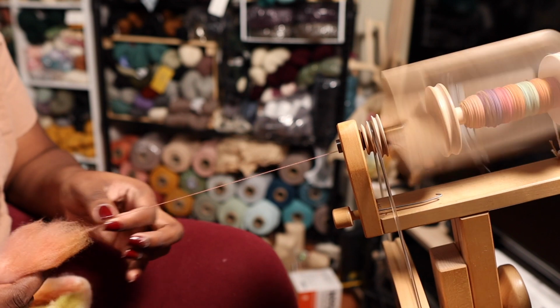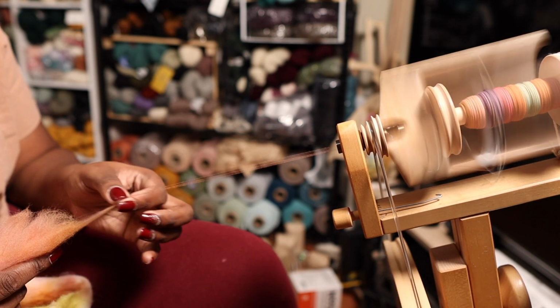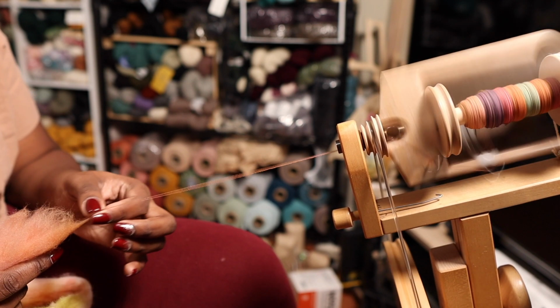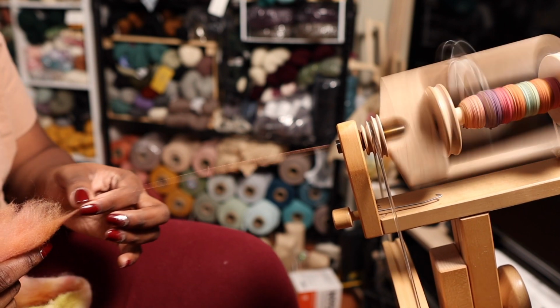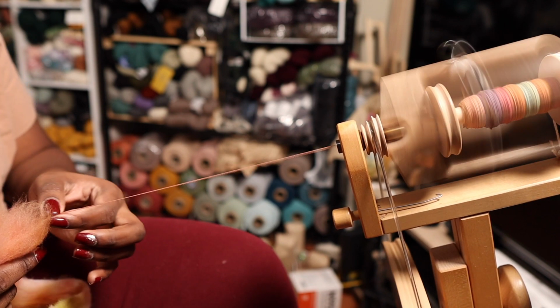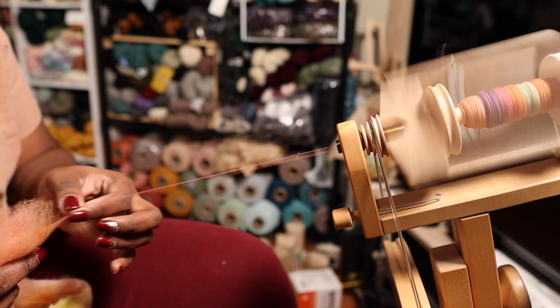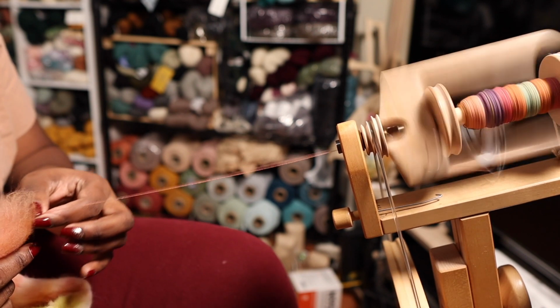It is very finicky for tension. It's a very different kind of tension wheel. With a lot of the other spinning wheels, like my Lendrum, you have a piece of cotton cord, some sort of cord over the bobbin, and that's how you tension it. So you tighten the cord and you put more tension, you loosen the cord and you put less tension.